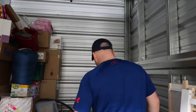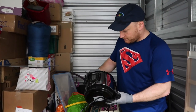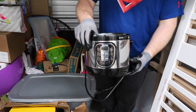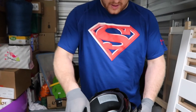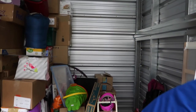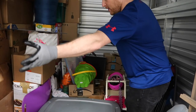All right. We are now back. Is this a rice cooker? Yes, it is a rice cooker. Looks like it's missing some parts. Yeah, it may be in the random boxes. I bet it's here somewhere. Okay. Let's see what we have here, guys.